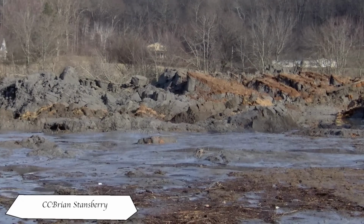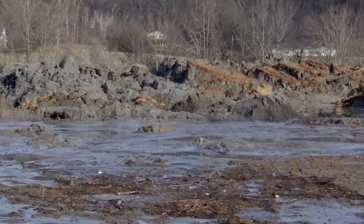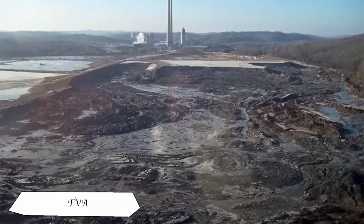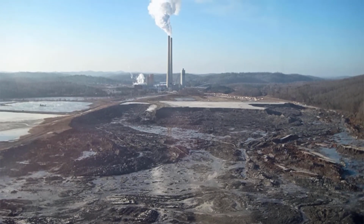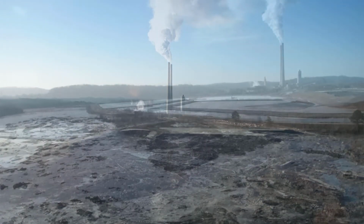5.4 million cubic yards of waste spillage was estimated after aerial surveys were undertaken. Once settled, the sludge was up to 6 feet deep. Due to the blocking of the road and rail services, coal supplies to the plant were shut off. The toxic contents also made its way into the Emory River, poisoning the food chain for the local wildlife.